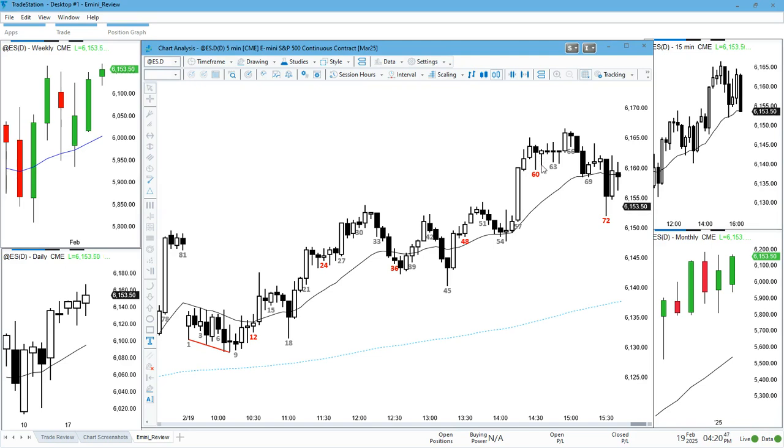In this case, the complex pullback here down to 68, 3-bar micro channel, second leg down likely. We pull back, we test the bar 66 low, breakout point, and got a quick second leg down to 72. 72, possible second leg trap, also testing support, not really an ideal place to be selling after this rally with follow through and then a two-legged correction.